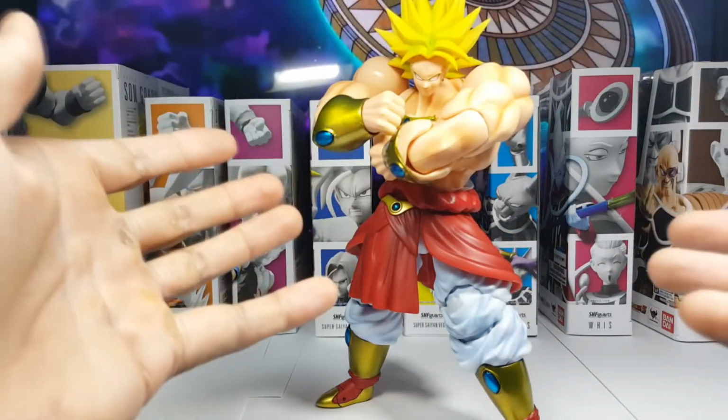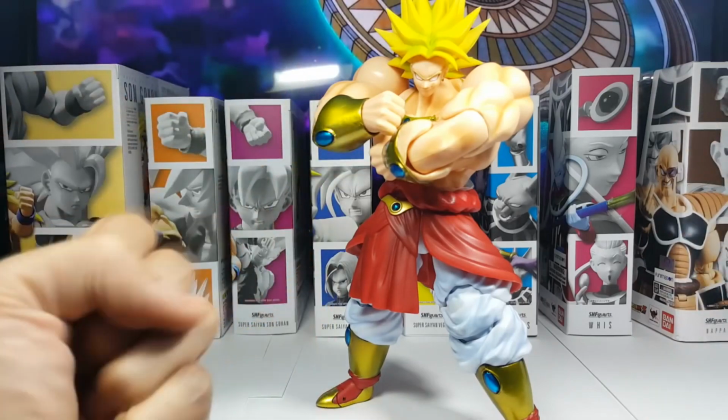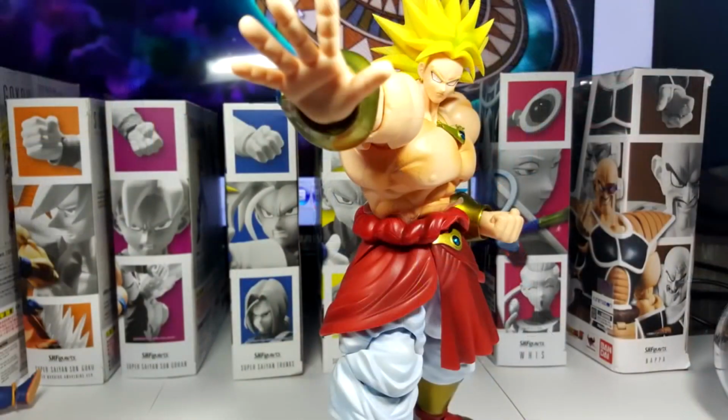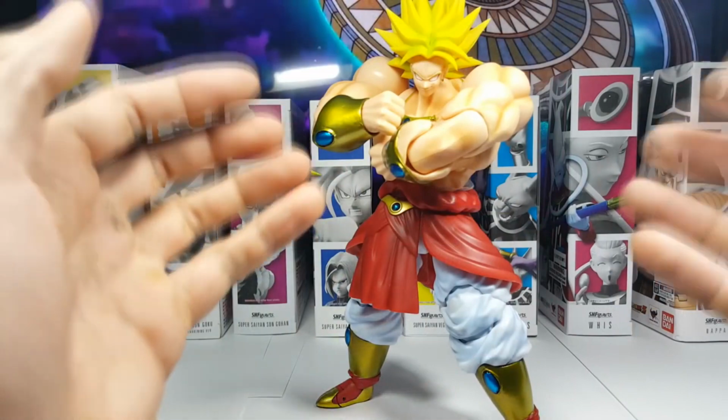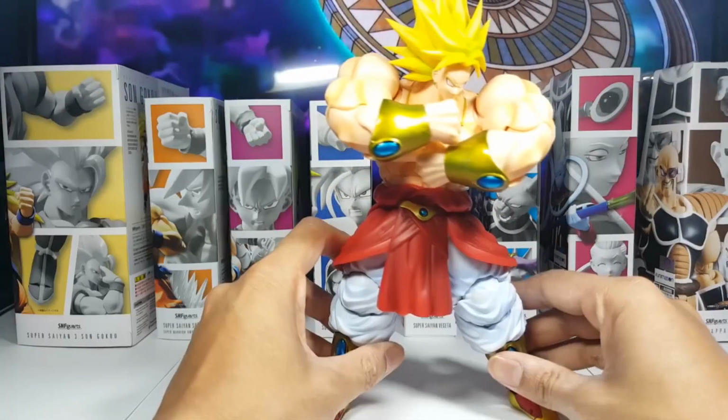And finally, at number 1, had my boy, the OG legendary Super Saiyan Broly. From the time I got into the line, I dreamt about the day I would get to own a figure like this, and for me, it really didn't disappoint. As one of the largest figures in the line back then, I was surprised by its ability to uphold aesthetics while being such a bulky figure.